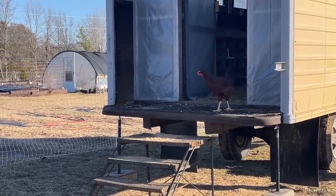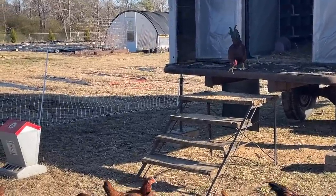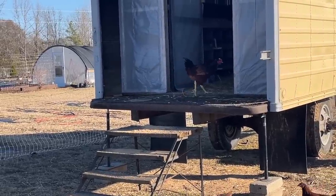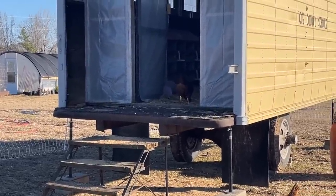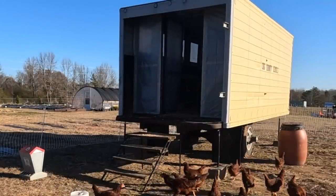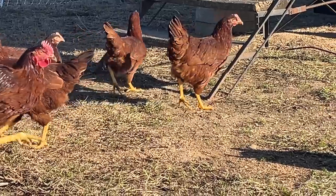All right, fella. You're gonna have to come on down, buddy. You can't stay up there all day. Come on, pal. I may go up there and pick him up and set him out, because I don't want him to go without any food or water. Hey, buddy. Come on. There's plenty of room down there for you. Go on, buddy. There you go. So now everybody's out.